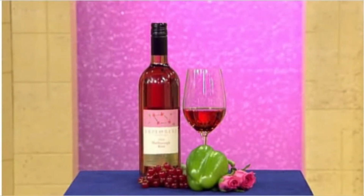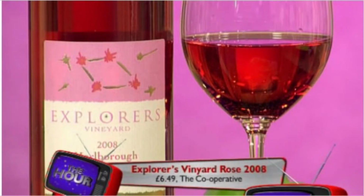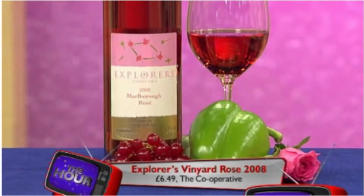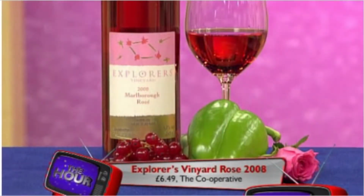Okay, and the first one doesn't even look like a Merlot. This is a really interesting wine. A couple of weeks ago we did rosé on the show, and I explained that it's a misconception people have that rosé is a blend of white and red wines. But in fact, that's almost never the case. But I found one for us tonight. It comes from New Zealand. It's the Explorer's Vineyard Rosé. It's in the Co-op at £6.49.